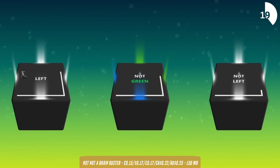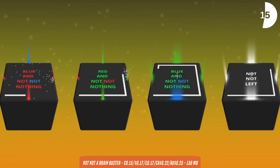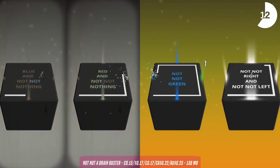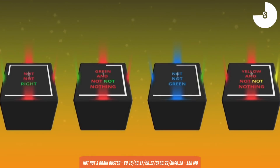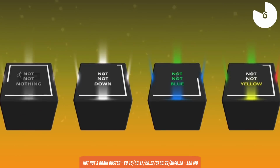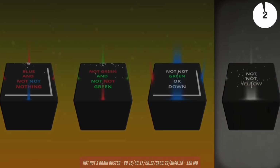You might take one look at this and think, no, that's not going to be fun. But I can promise you it is going to be fun. And when you've got 4 of your mates sat around trying not to get the answers wrong and gradually eliminating each other, you'll realise that it was 17p well spent. It's got a download size of 158 megs.